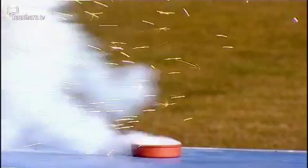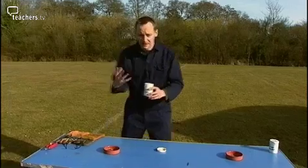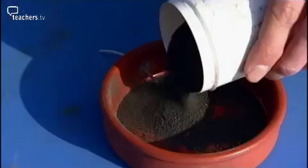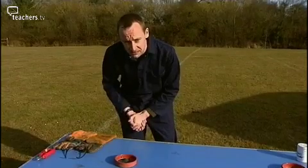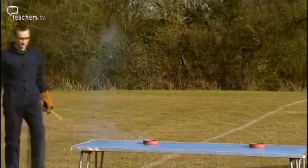Let's take a look at the famous gunpowder. Now whenever we talk about fireworks, we talk about black powder and gunpowder. This is the stuff here. It's potassium nitrate with carbon and sulphur. Now I'm just going to make a little pile here. So there are my materials. I've put a fuse in to make it safe, and we're going to light it and stand back and have a look at it. Expecting a bang? Well, watch this.